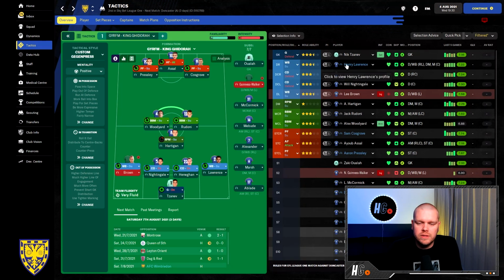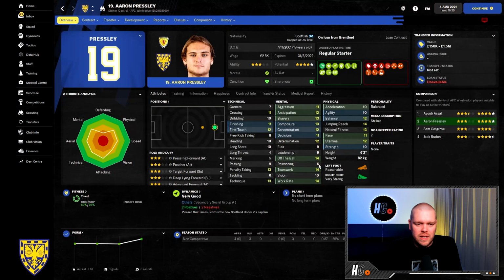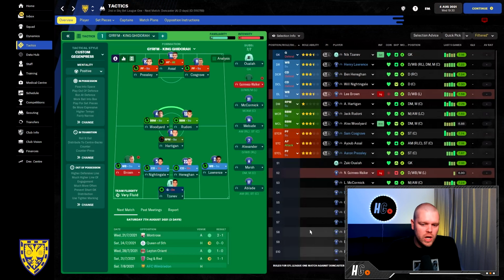We've got Henry Lawrence here. He is in on loan from Chelsea. Not great, but can play on both sides, so could potentially help us there. Aaron Presley is in on loan from Brentford. Sam Cosgrove here is in on loan from Birmingham. Now there is a reliance on loan players as well.